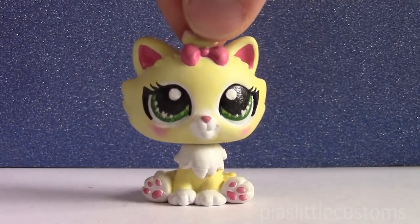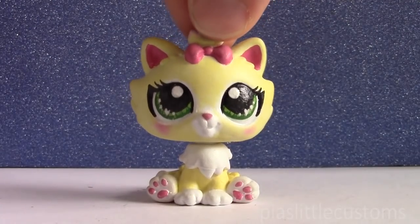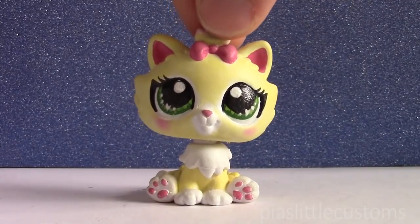Sorry for the lighting, it keeps changing because I'm using natural light and it's raining outside right now. But I hope that you don't mind and I hope that you can see the customs well nonetheless.